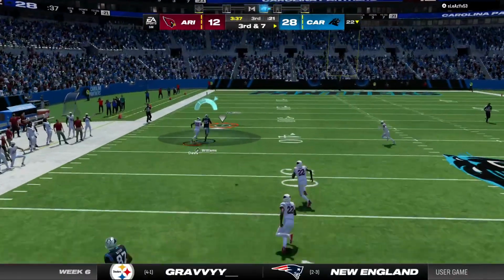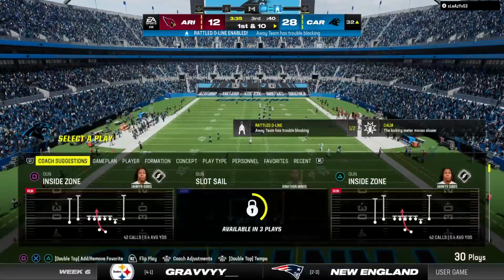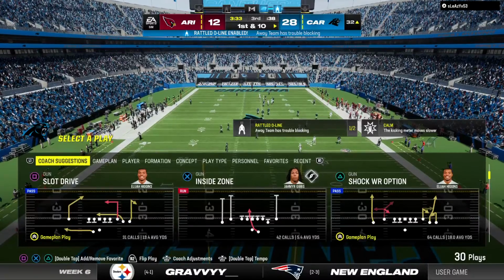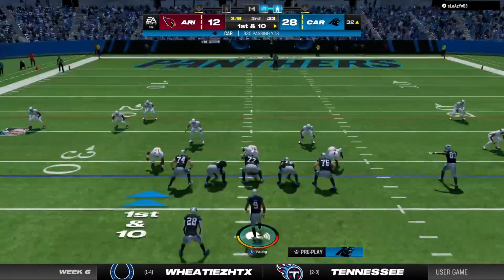He's airing it out for Williams. And that's caught inside the 35. A big play there for Carolina. 46 yards. So the big play changes the complexion of things.